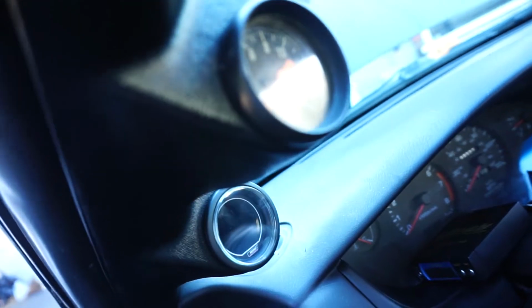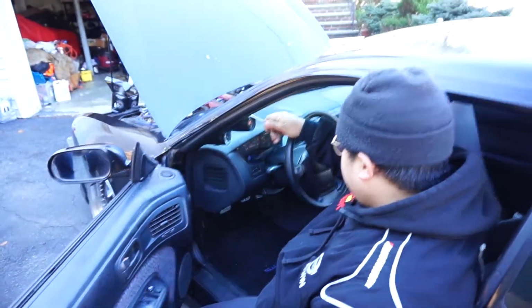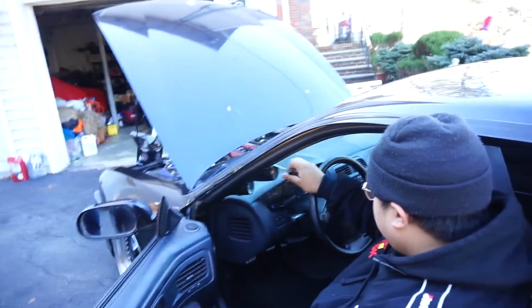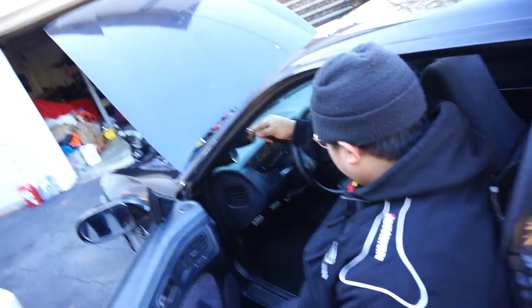Dino has this, what is this? Exhaust gas temp gauge that isn't really doing anything or serving a purpose. You went with the AEM wideband? AEM wideband, which is a really nice one. It's digital, you get that nice little sweeping thing going on. But yeah, we're gonna take that one out, put the AEM wideband in there, and then go for another ride.